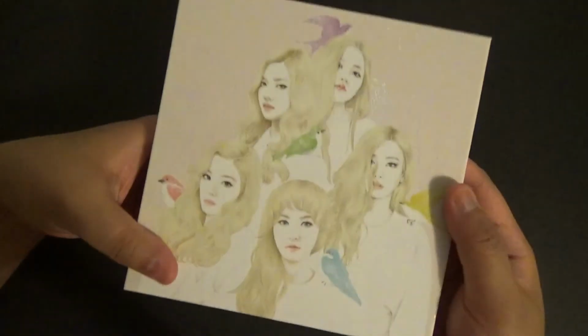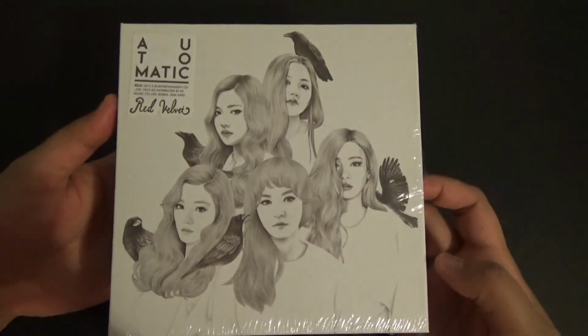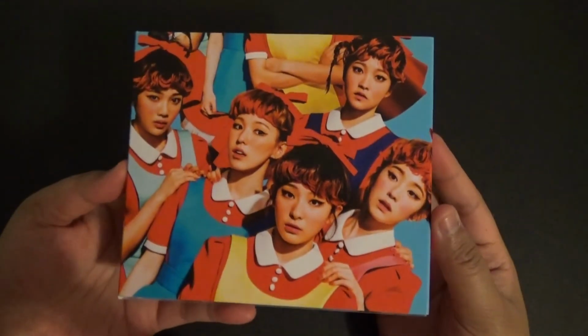And again, my actual number 1 favorite girl group is kind of a tie right now, but as of this moment in time, I'm gonna go with Red Velvet. This is Ice Cream Cake, the ice cream cake version, the colored version, whatever you want to call it. And then I have Ice Cream Cake, the automatic version. Kind of have to keep them safe. And then I have their first full-length album, The Red. This is the front.